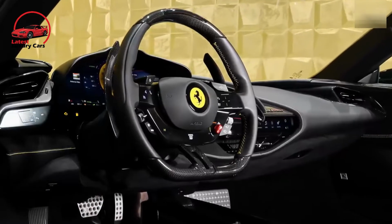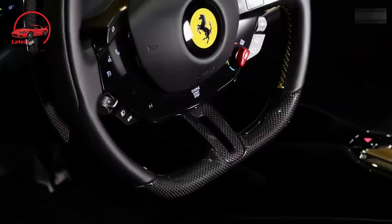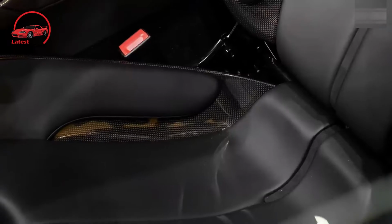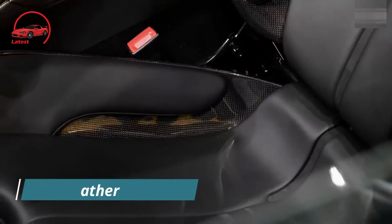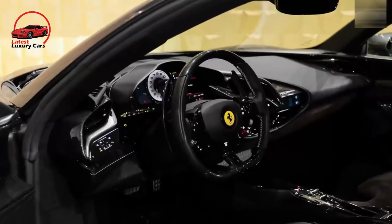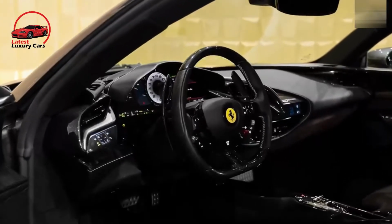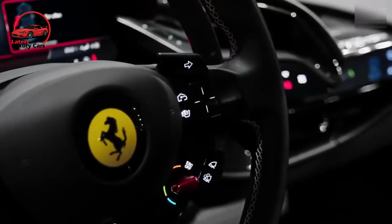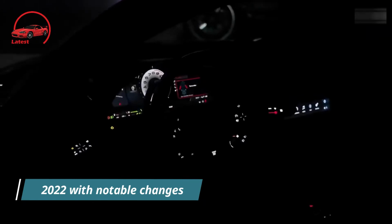Not only does the SF90 deliver blistering acceleration and otherworldly handling, it also offers a fairly luxurious cabin lined with fine leather and decked out with plenty of creature comforts. If you're one of the lucky few who can afford its $500,000 price tag, you'll find this Ferrari is worth it. Ferrari's plug-in hybrid hypercar rolls into 2022 with notable changes.